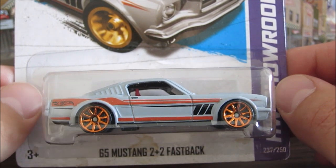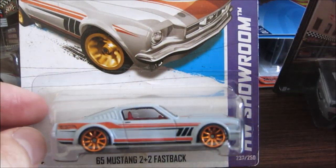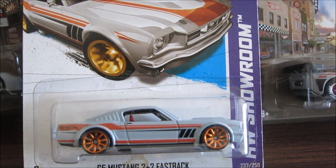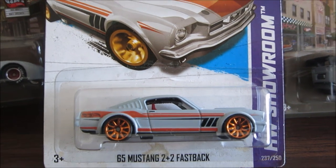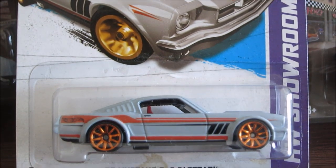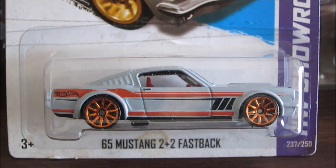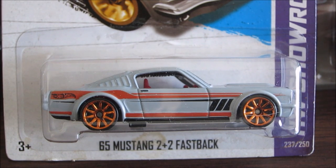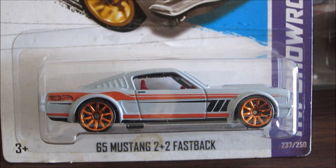'65 Mustang 2+2 Fastback. Wow, that's from 2012, and the car itself is so great. I mean, I looked at it in the picture. It looked great, but in real life it's so much better. I don't even know. This is amazing, guys. Look at this. I didn't know that the car is a little bit dirty underneath, but it's on the plastic, so I think it can be cleaned. I will try to clean it right now.